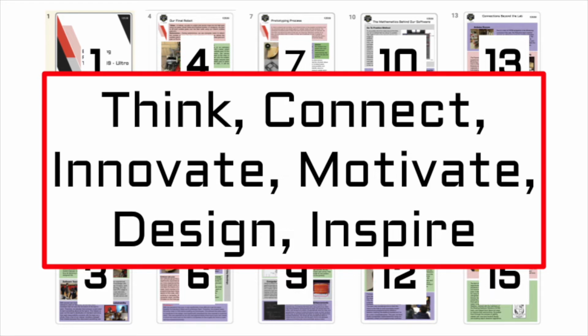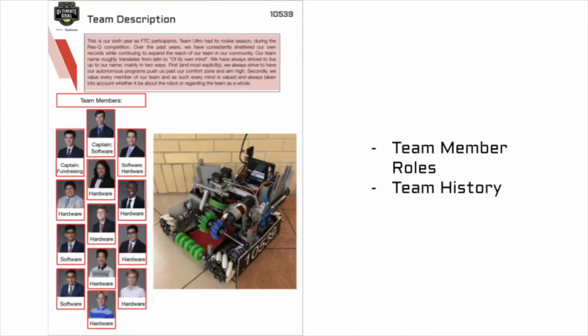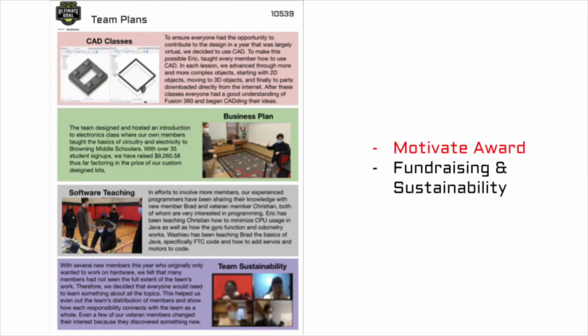The following is how we organized our entire portfolio. We begin with a title slide so the judges remember who we are, in bold font and team colors. Then we have our team description with some history of our team. Here we show all of our team members and briefly specify their roles on the team. We then move on to a team plans page, which targets the Motivate Award qualifications with discussion of the team's success in fundraising and sustainability.